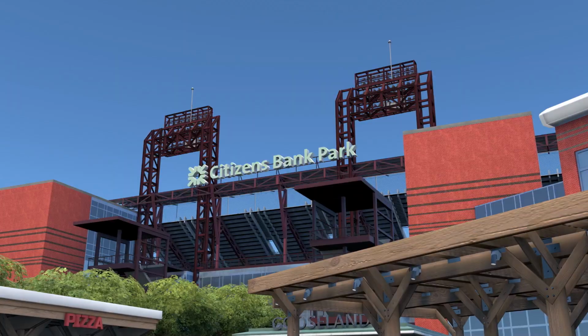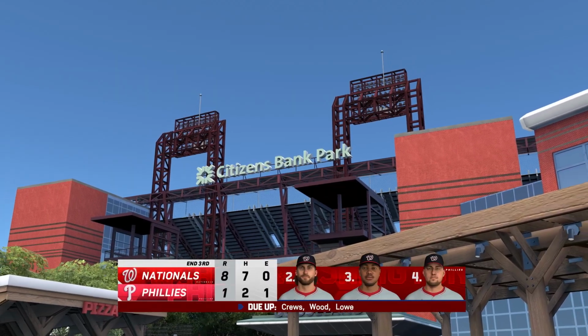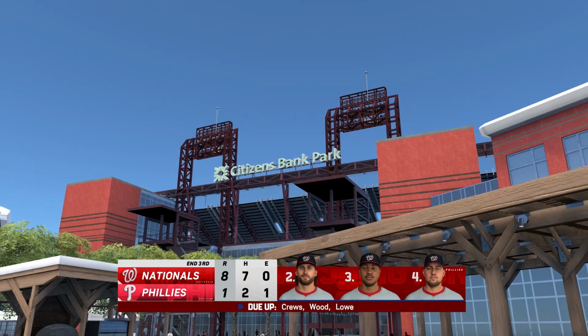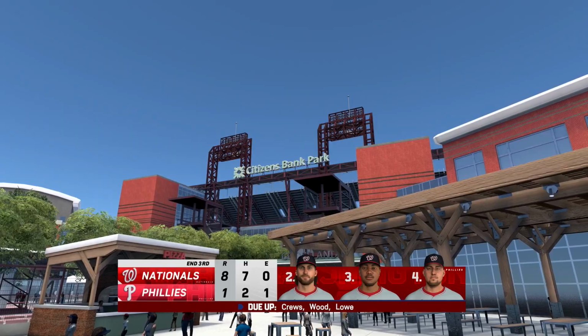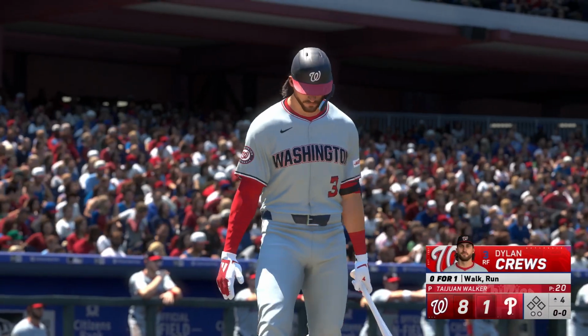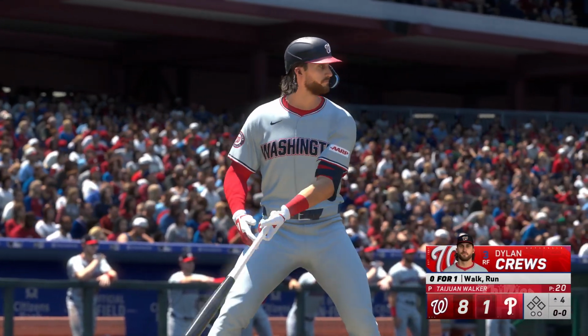But they push across one run on 2 base hits. No errors and no one left. 3 innings complete. It's the Nationals 8 and the Phillies 1. On to the 4th. Up now for Washington, Dylan Cruz.